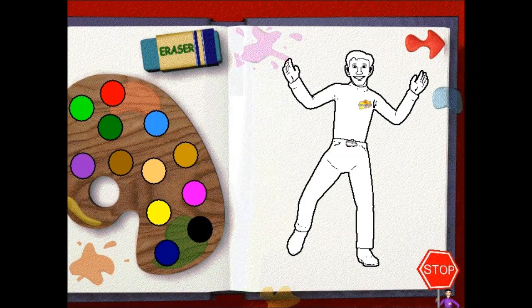Here it is, the best magic trick of all, my magical colouring book. All of the pictures talk to you. To colour in, choose a colour from the paint pots. To colour in a different picture, turn the page by clicking on this arrow. Jeff needs some wiggly colours to keep him awake.